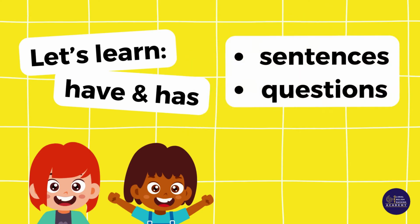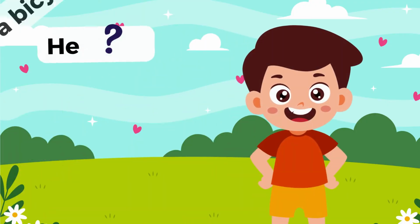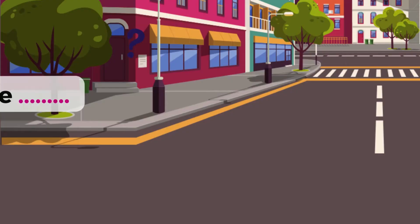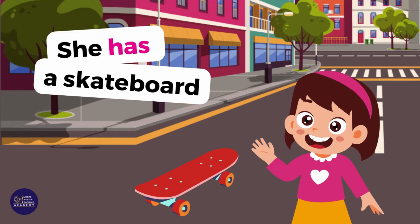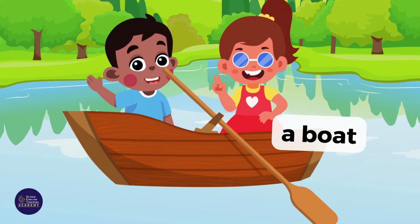Let's learn have and has, sentences and questions. Let's start with sentences. He has a bicycle. She has a skateboard. They have a boat.